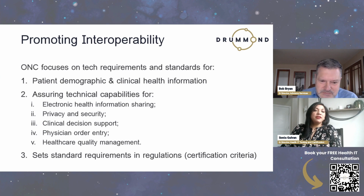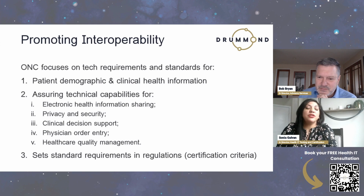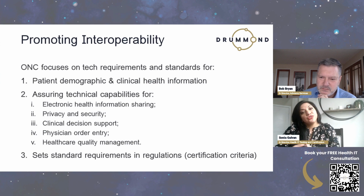I think you covered it very well, but I'll just add that while this is the focus, we do still work with developers who have more modular products. So some of the technical capabilities that you list here may not apply to certain modules, but nonetheless, they are still able to get certified under the ONC program.